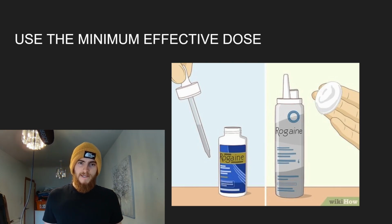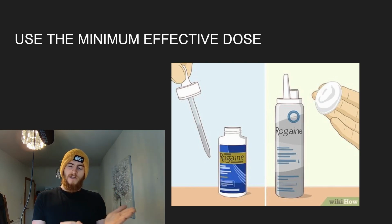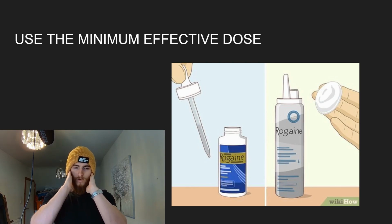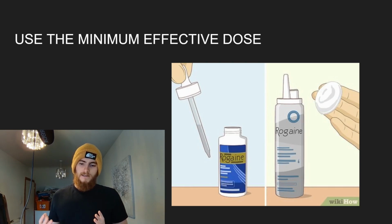The problem with this is the oil is a liquid. It gets everywhere. It gets all over your hands. It gets in your mouth. It drips everywhere. It's a nightmare to deal with compared to the foam. The foam kind of stays where you put it because it's a foam. It's not a liquid. And you can just rub it in where you need it. It's way easier to use less. And it's way easier to not get it everywhere.